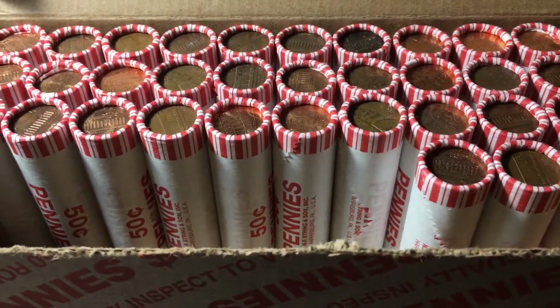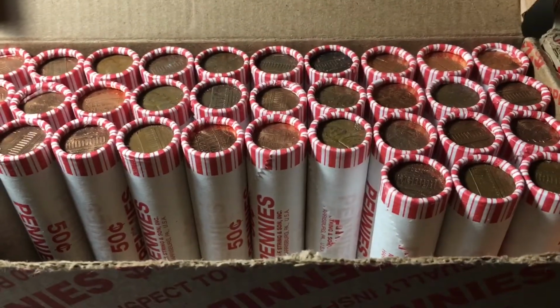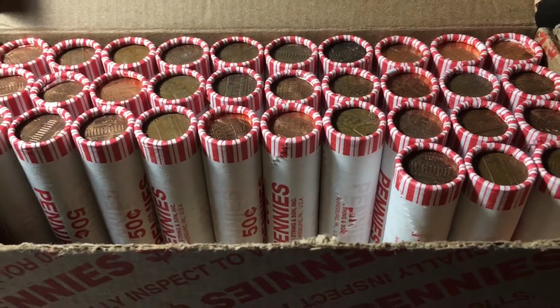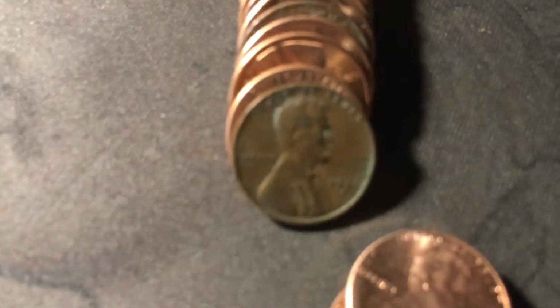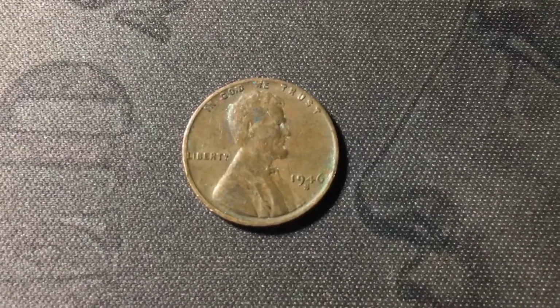Roll 17, and we finally uncovered the first wheat cent of the box. I thought with 2 enders we'd have a good amount, but so far none until now. And it is 1946 from San Francisco. We do already have this one, but it is always great to see a San Francisco minted wheat cent.